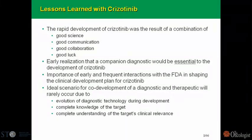So the lessons learned with crizotinib: the rapid development of crizotinib was a result of a combination of good science, good communication, good collaboration, and good luck. The observation made came just at the right time in the drug's development for us to be able to quickly move and shift the focus into ALK fusion gene positive non-small cell lung cancer patients.